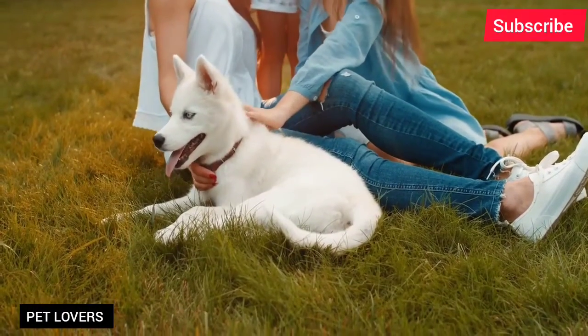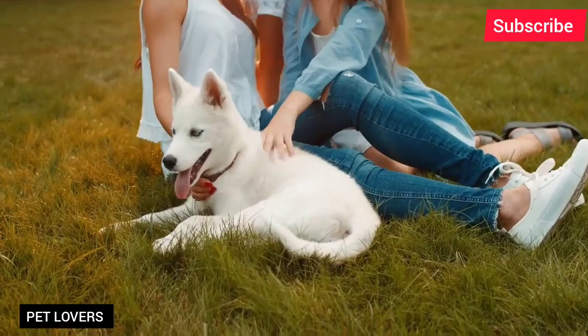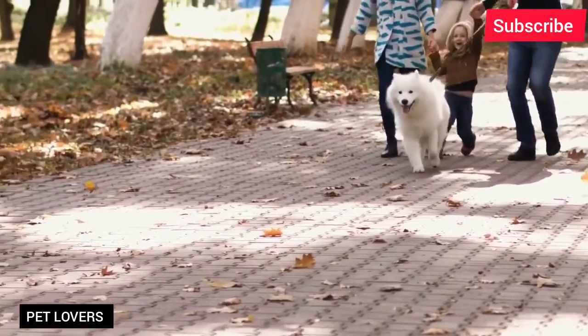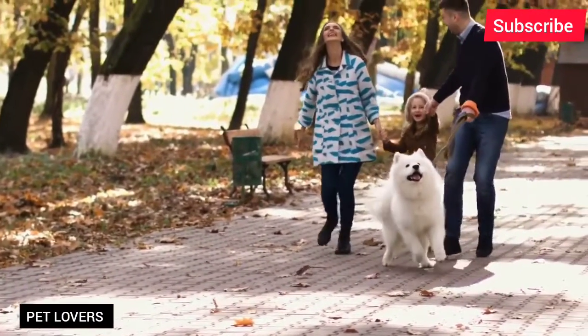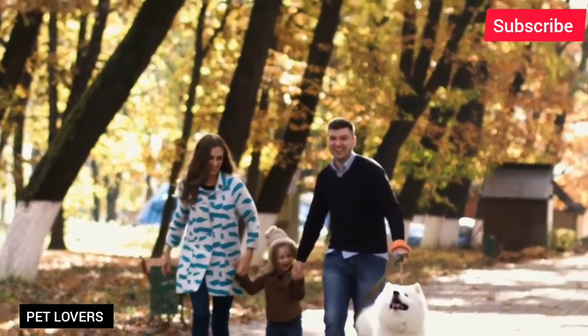White dogs count themselves among some of the most popular and sought-after breeds in the world. Why? If you're looking for pets that possess a specific look, in this case, a white coat, then you have come to the right place.